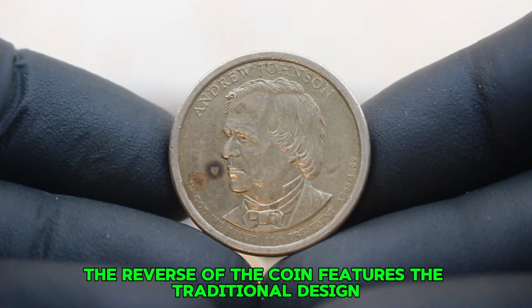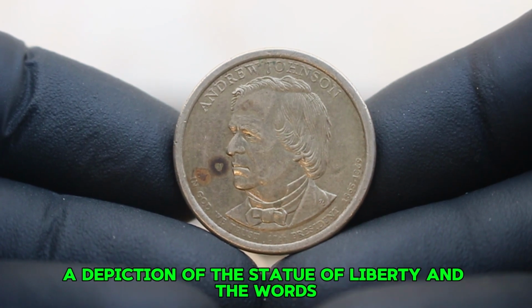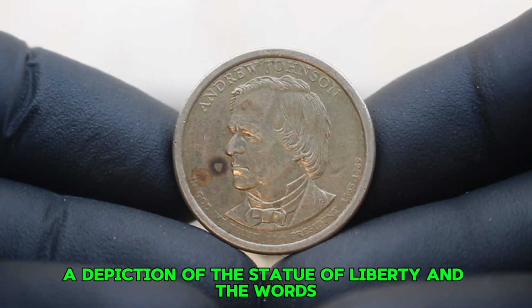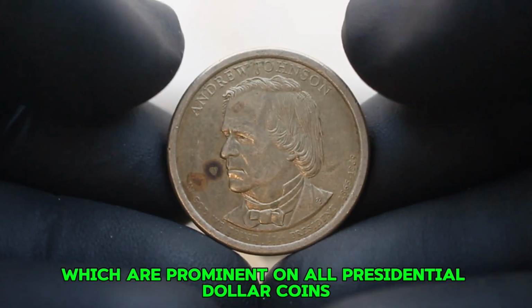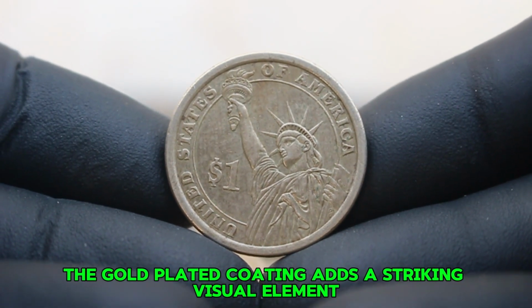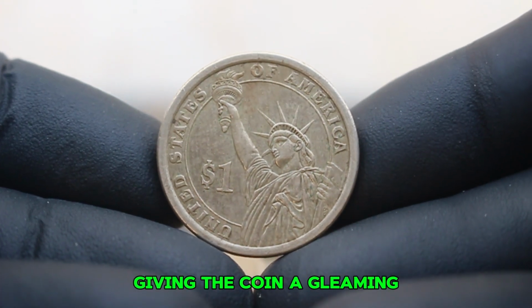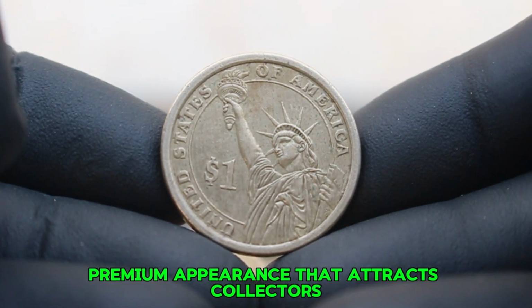The reverse of the coin features the traditional design for the presidential dollar series, a depiction of the Statue of Liberty and the words "In God We Trust," which are prominent on all presidential dollar coins. The gold-plated coating adds a striking visual element, giving the coin a gleaming, premium appearance that attracts collectors.